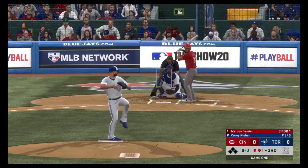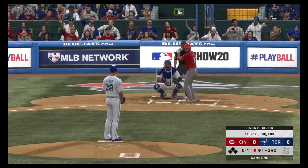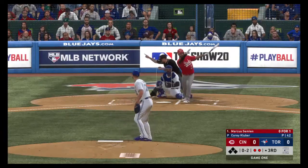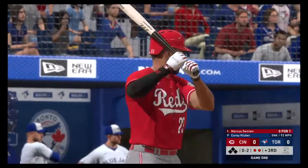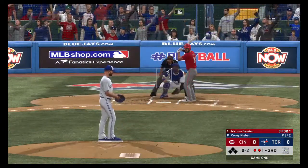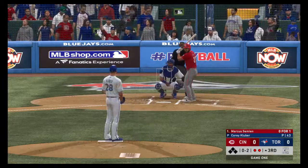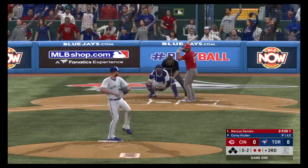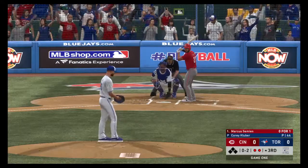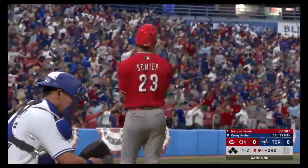First offering on its way. The windup and the 0-1. Waved at and missed, and he's behind 0-2. The count doesn't mean much to this batter. He's all in. He's not concerned with striking out, so he's going to get his A swing off. The windup and the 0-2 pitch. And they'll try to tempt him with a curveball, but this bounces in front of the plate, and it's 1-2.